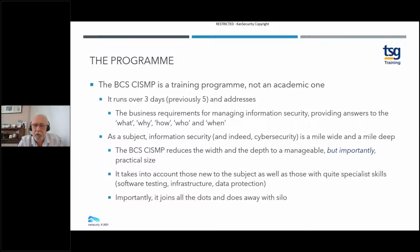And the one thing it will do, or attempt to do, is it will try to join all the dots from the CEO all the way through the organization, and tries to break down these silos to say to people, to functions, to services, that this, the whole organization is part of this process, not just technology.